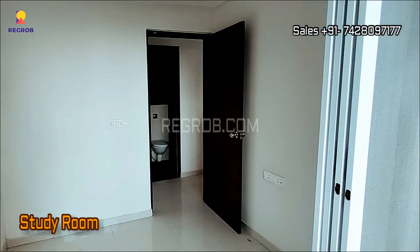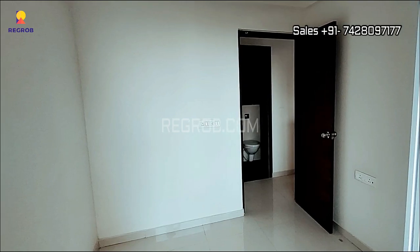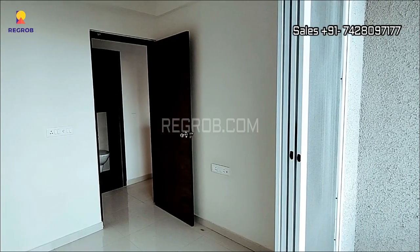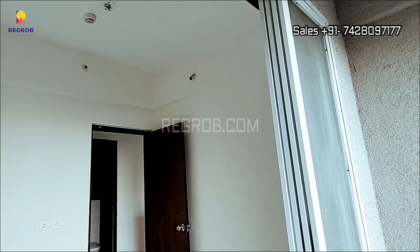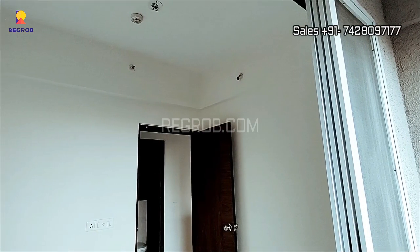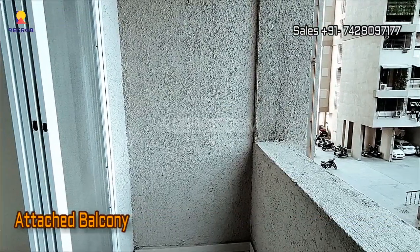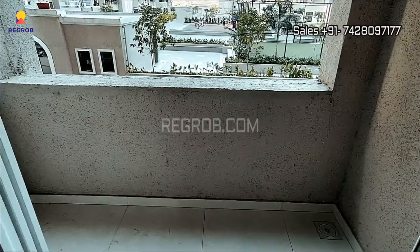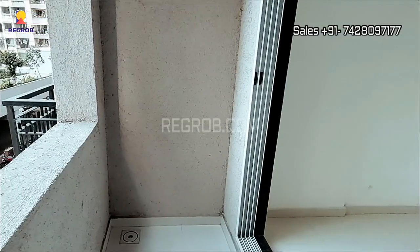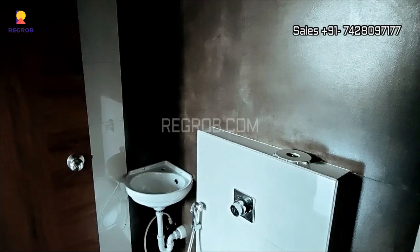And now we are here in the study room. And this room is designed with an attached balcony. And this is an attached washroom.